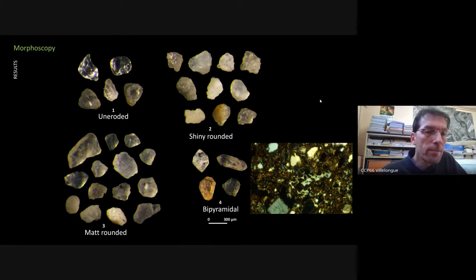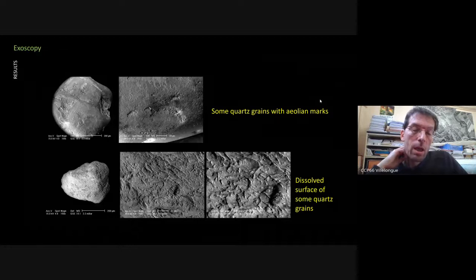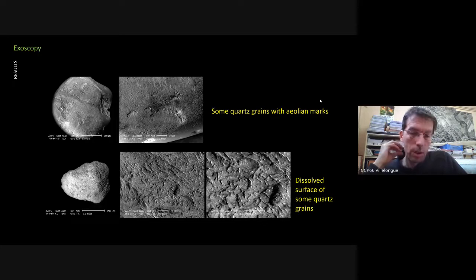Next please. It's a continuity of the morphoscopy, but under the microscope, and sometimes you can recognize aeolian marks. But that doesn't mean that it is of course the wind that brought the grain in the cave, because some of these aeolian marks may last quite a long time. But for example, the dissolved surface of the elements of quartz or more fragile minerals gives a good idea of the geochemical evolution in the site.